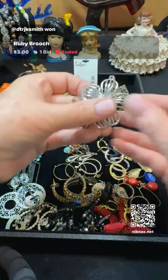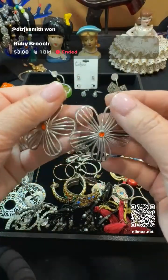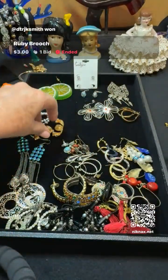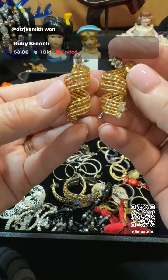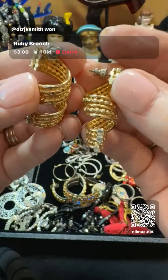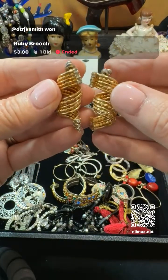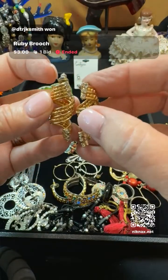These are my favorite. I just love them. Look at their little daisy earrings. Aren't they cute? Hi, guys. Welcome in. We're just looking at jewelry, going through, finding things that we like. $1. Here are these spiral gold tone, and they have little diamonds at the bottom here. Unmarked, but very cute. Dangle about almost 1.5 inches, about 1 inch from the bottom of your ear, probably. Oh, it has the diamonds at the top, too.